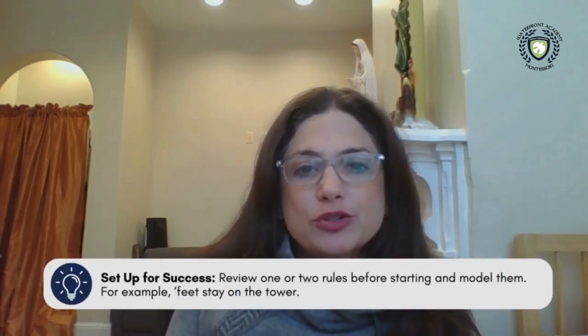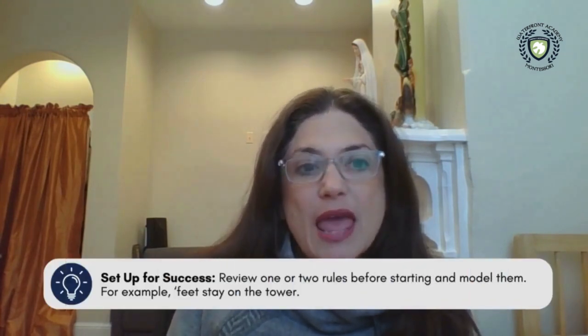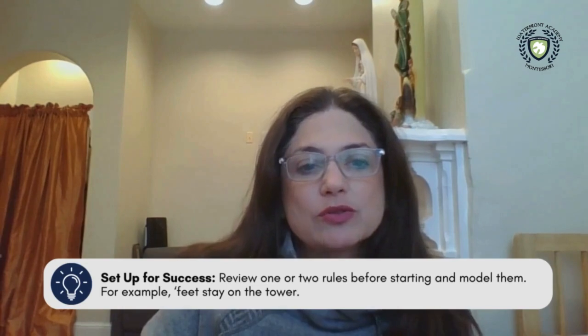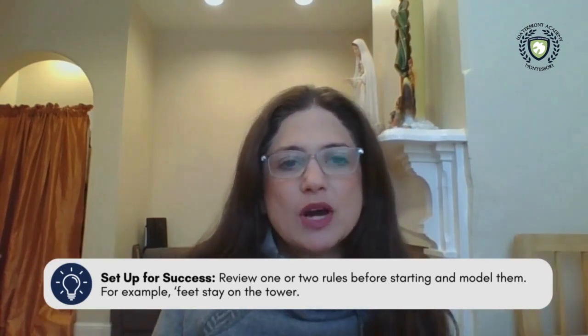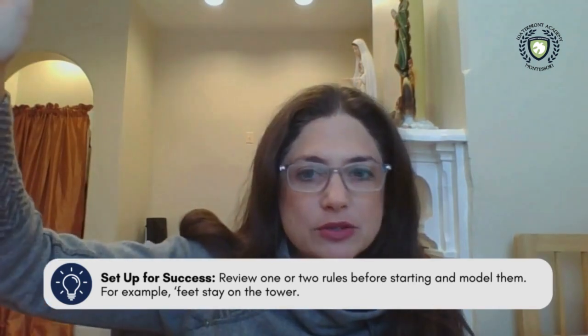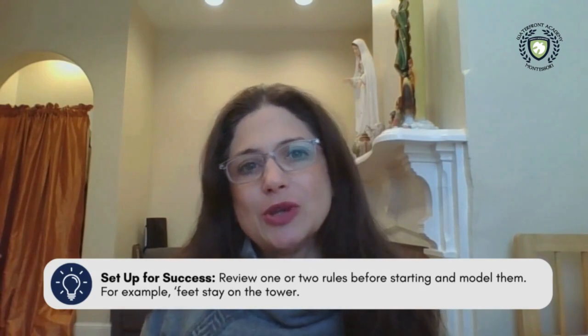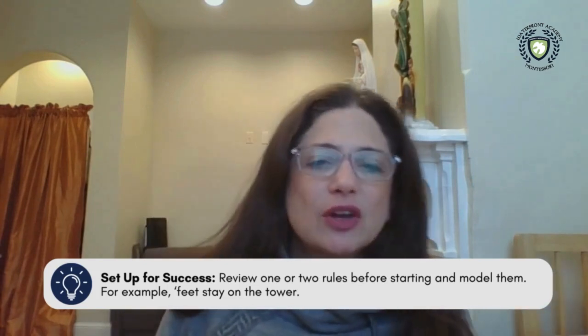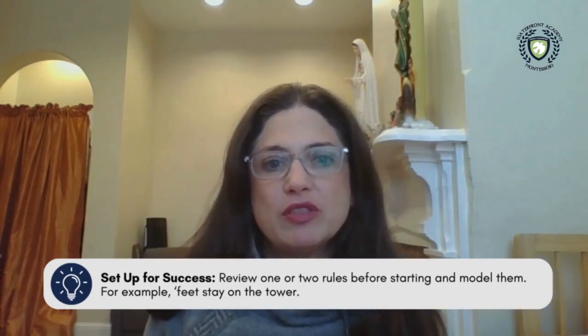Including toddlers in daily tasks is rewarding but can be tricky. So here are some strategies to set you up for success. Review one or two rules before starting and model them. For example, if they were on one of those toddler towers, you'd want to say, your feet stay on the tower, right? Because you don't want them climbing up onto the cupboard, and you don't want them jumping off, and you don't want them dangling, right? So feet stay on the tower, and that would be the boundary.